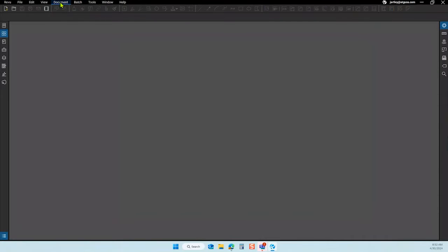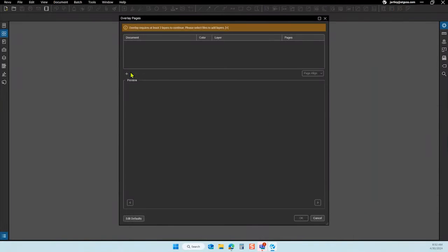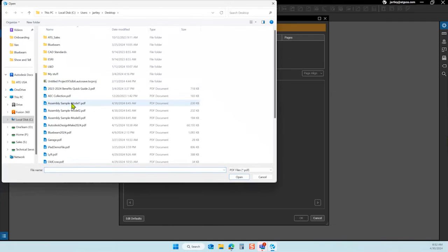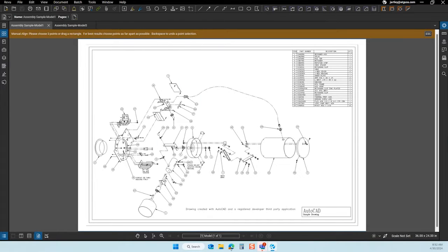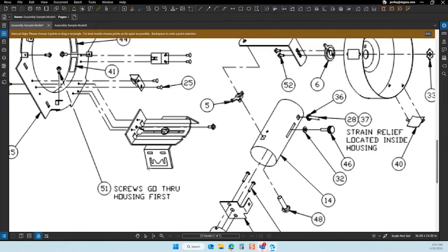That's a fair question. If I go to overlay, I'm going to do this one last exercise. I'll take those same drawings, 1 and 3. So is it going to learn? Ooh, I don't know. I will do a manual alignment this time. What will I align off of? Let's go. Okay, I got an idea. So page 1, I'm going to align to.